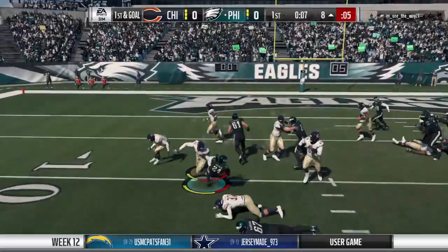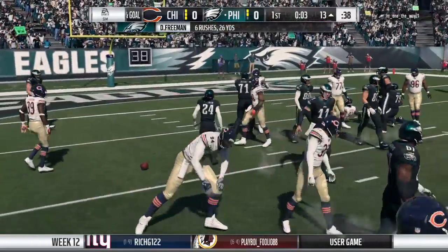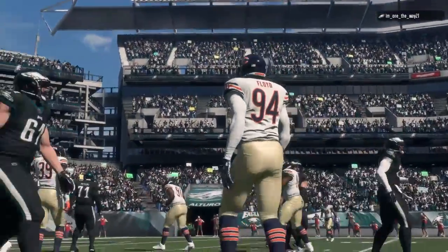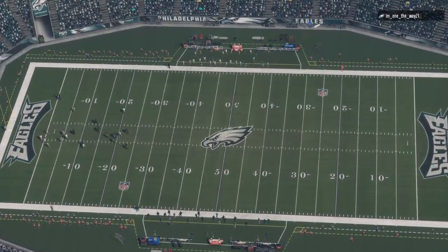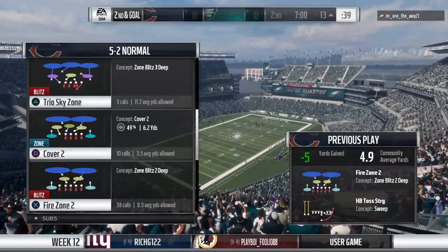They'll run here with Freeman. And, oh, he is really laid out that time. Knocked flat on his back. It's a loss of 5 there, bringing up second. Okay, no score on that play, but this guy's been a touchdown machine all year long. You know they trust him with the football.